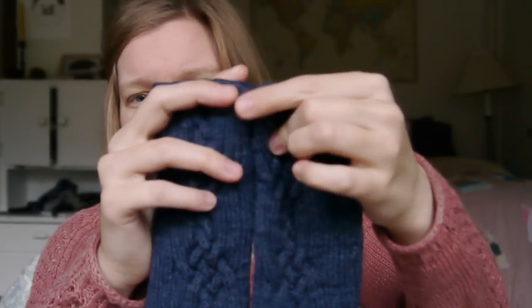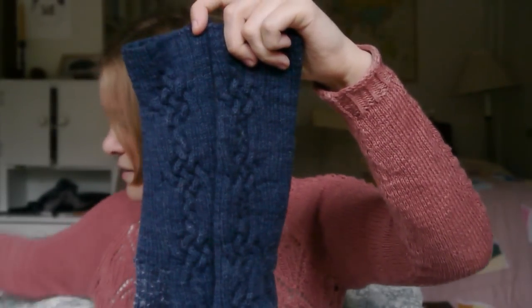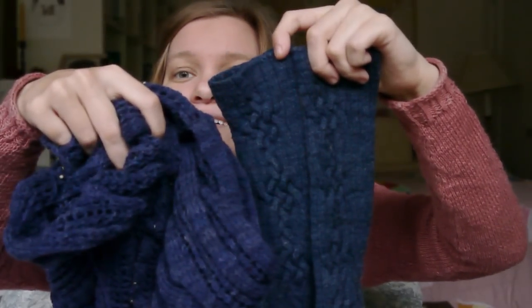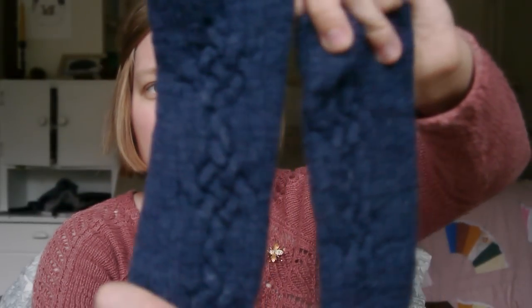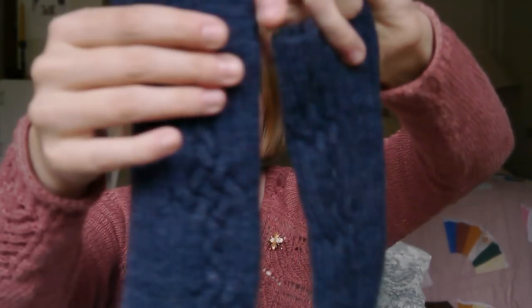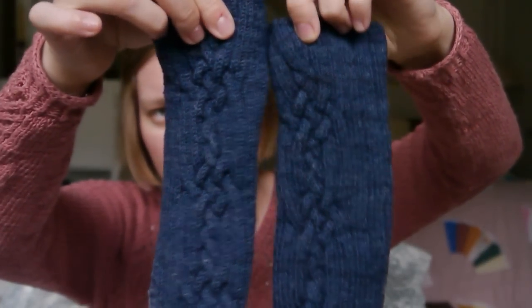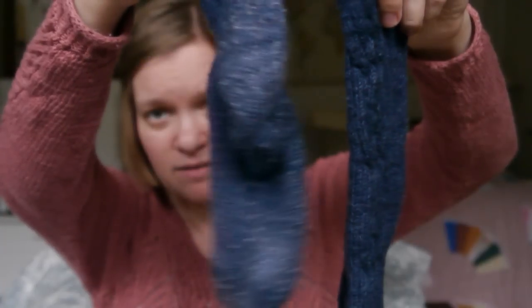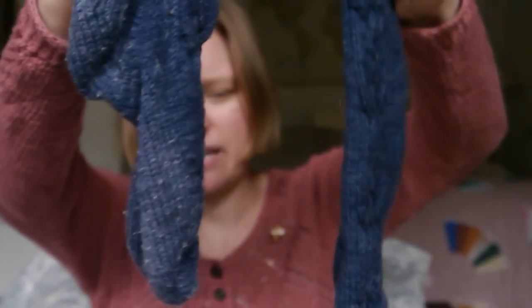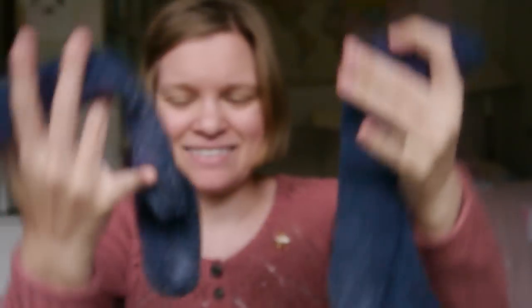It's called Bigger on the inside, but I don't think this is a TARDIS blue at all. Actually, there it is. Huh. Anyway, it's a very beautiful tonal faded navy, and I knit these socks using the Paraphernalia pattern. So up here they look good, right? But look at this. I don't understand how that could have happened.